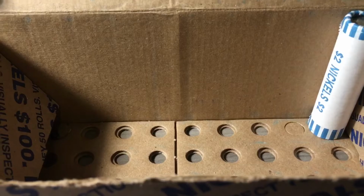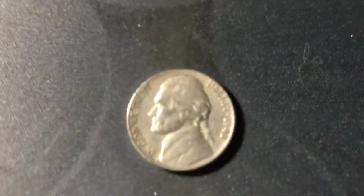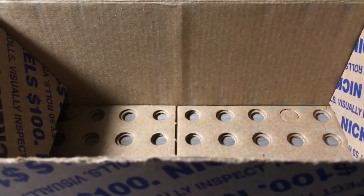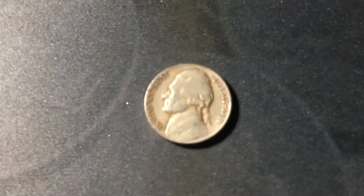Roll 49, another find from the 40s. This one is another 1940s San Francisco. Last roll of the box, and we have another find from 1941. This one is from Denver.